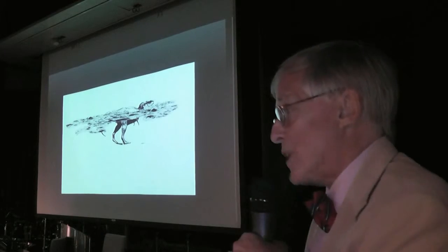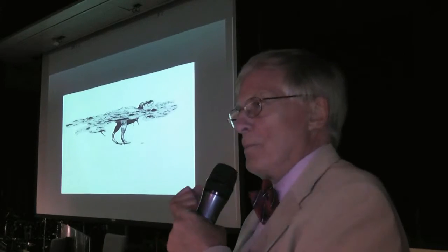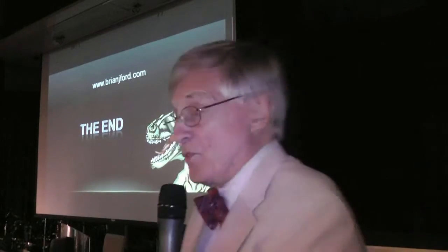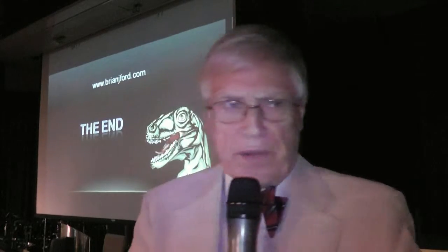Crocodiles rip meat off by grabbing hold of, say, a dead hippo or a buffalo, and then twisting around in the water to pull off the meat. Bizarre way of behaving. Possibly T-Rex did the same. And so, ladies and gentlemen, I am entirely convinced that that is how dinosaurs developed. I think they evolved to be aquatic creatures, which obviously could go on land.